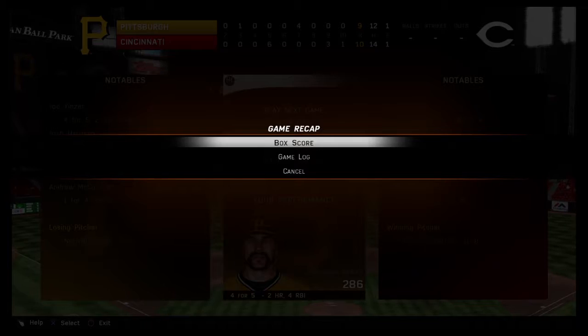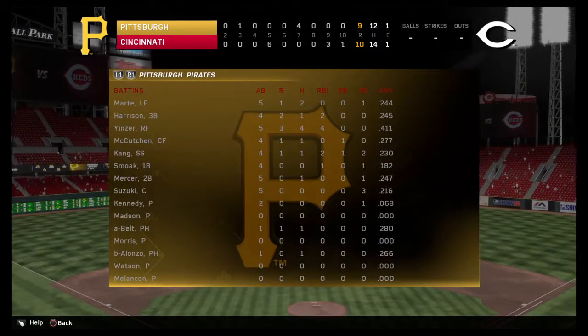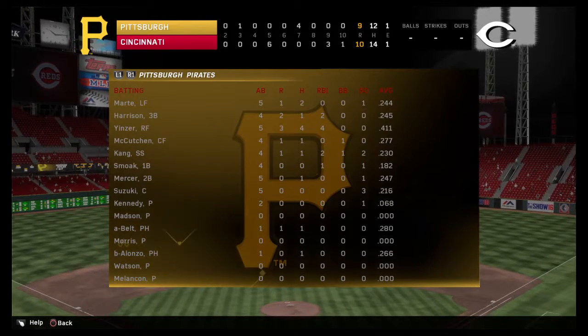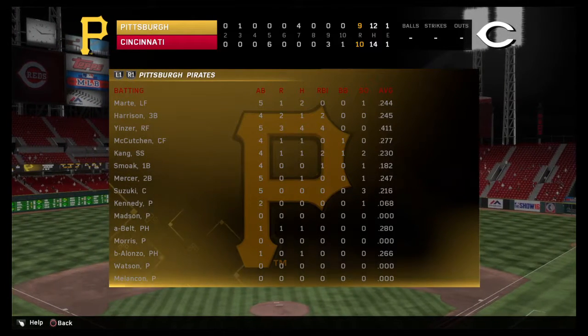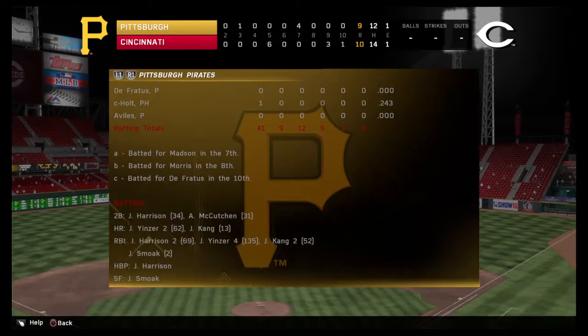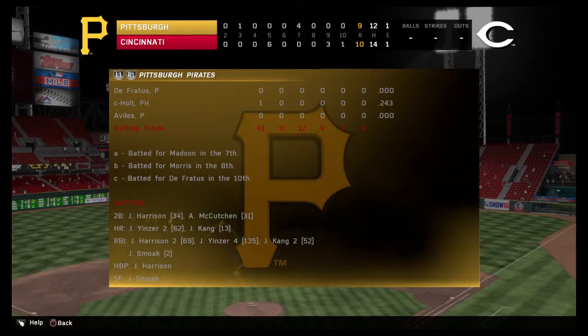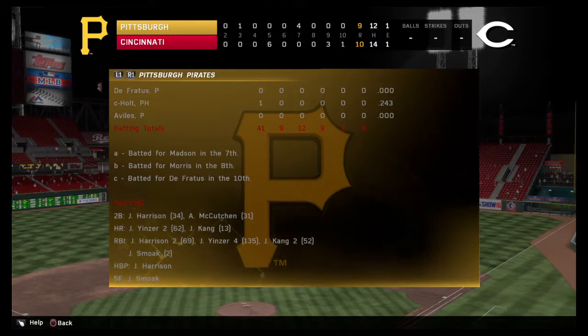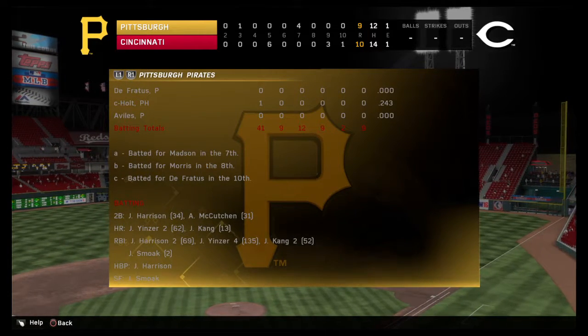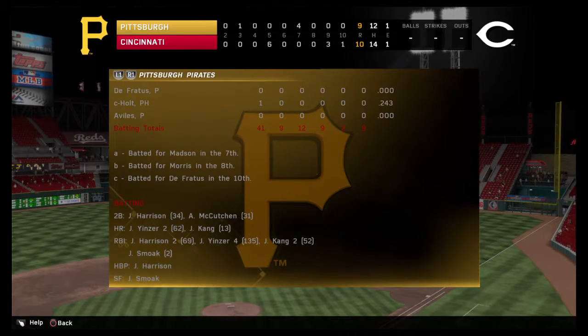The final line score for our ball game tonight, for the victorious Cincinnati Reds, 10 runs on 14 hits. One error, they left 12 men on base. For the Pirates, 9 runs, 12 hits, 1 error, they left 10 men on base. Time of the ball game, 3 hours and 45 minutes.